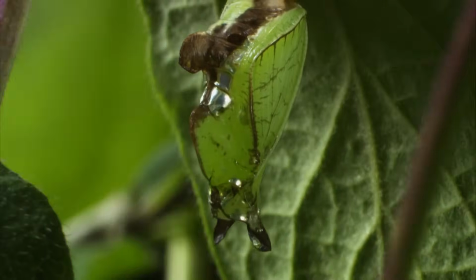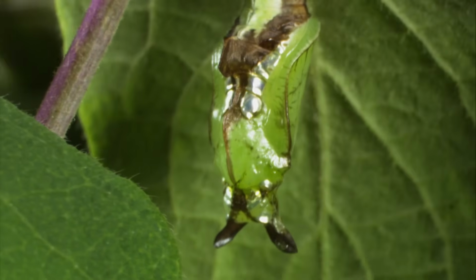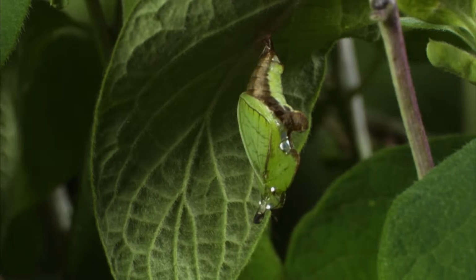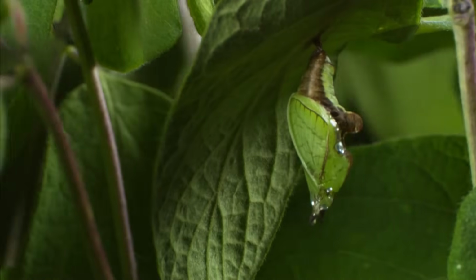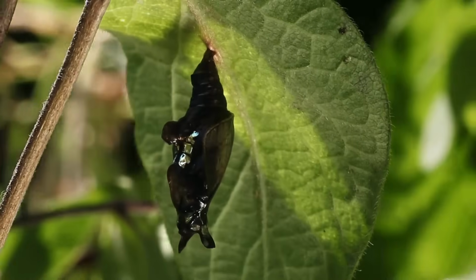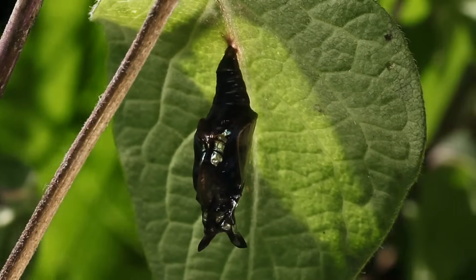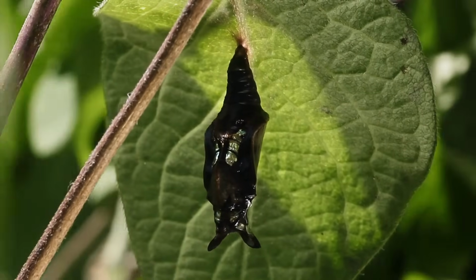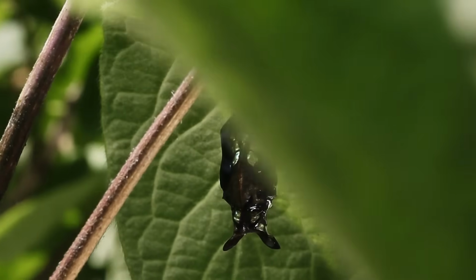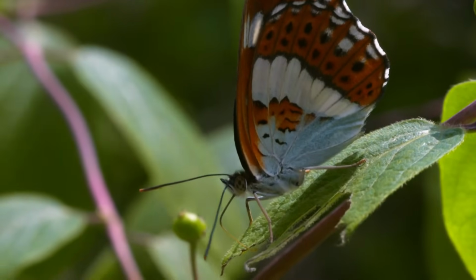Its new body has taken on a green metallic form. Hanging motionless from a leaf, it appears lifeless and is perfectly camouflaged. Two weeks later, and the pupa has turned into a black, alien-looking creature. It's hard to imagine that from this will soon arise a thing of exquisite beauty. A white admiral butterfly.